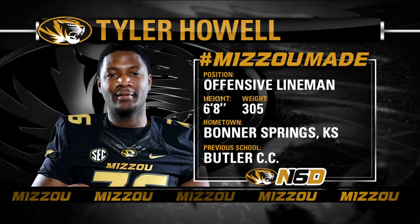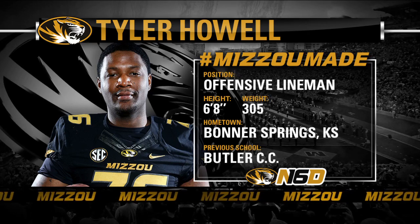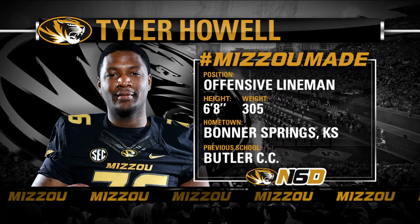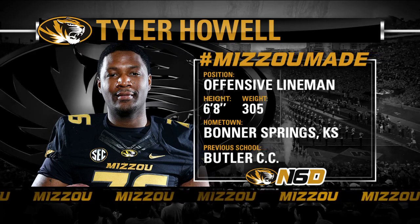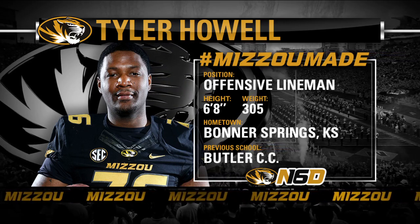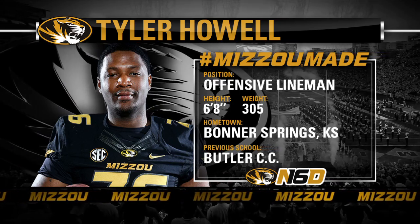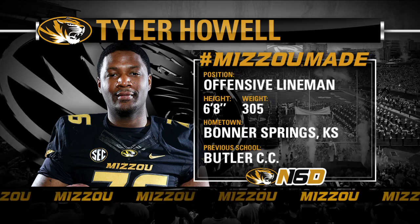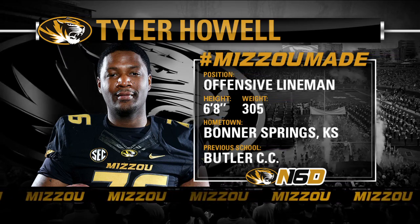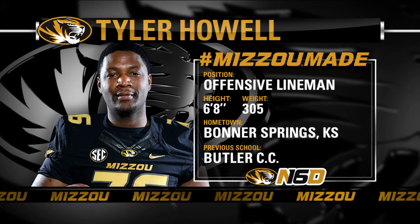Junior college transfer from Butler Community College just outside of Wichita, Kansas, originally from Bonner Springs. You know, the size almost says it all with Tyler Howell, 6'8", 305 pounds. There just aren't a lot of athletes that are that size that you throw on the offensive line. Name would be familiar to Mizzou fans, committed to Missouri originally last year on signing day, went to Butler and was a junior college All-American in 2014.